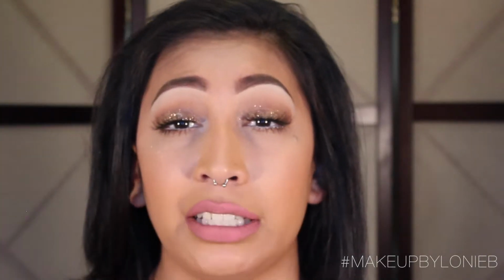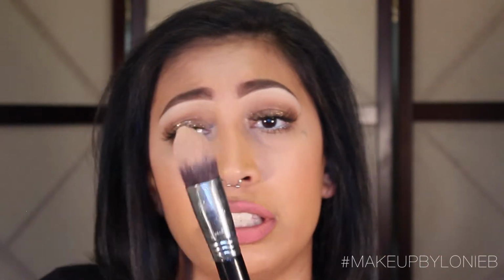Now another Sigma brush that I like to use is for under eye concealer. I do use the Beauty Blender, and I have a MAC sponge that you guys see me use in my tutorials. But when it comes to brushes, the brush that I find myself reaching for the most for my under eye concealer is the Sigma F86 tapered kabuki brush. So this is it right here. It's a tapered brush, again synthetic, so it is not going to steal any of your product.